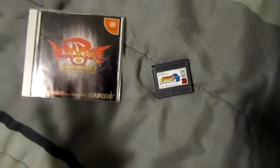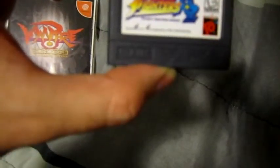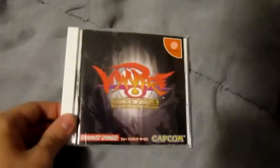When I was editing this, I realized I forgot to talk about two games. This is King of Fighters R2 for the Neo Geo Pocket Color. It's a really good fighting game by SNK. And this is a really good one.